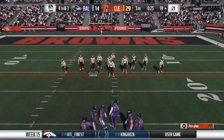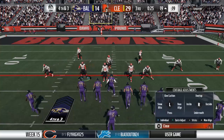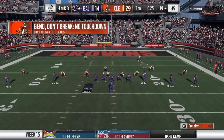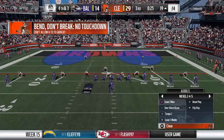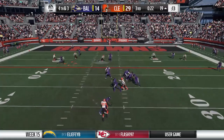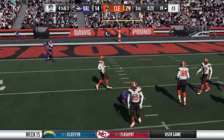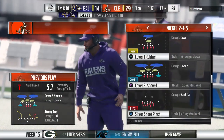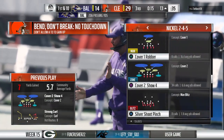Still just the third quarter, but they've got to make something happen. I think they know that. They're going for it on fourth. They're going to try it. Here's Flacco. And Allen's got it. That one good for 7 that time. And it's good enough for a Baltimore first down.